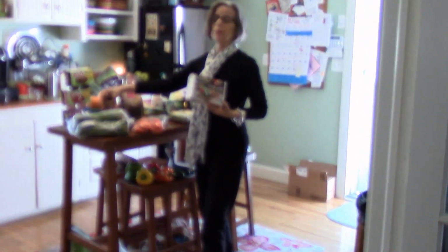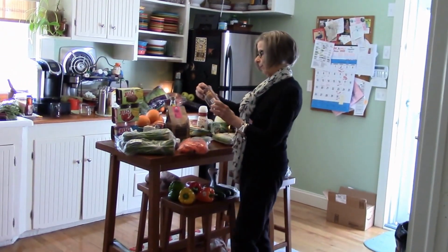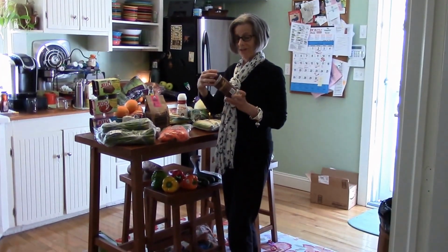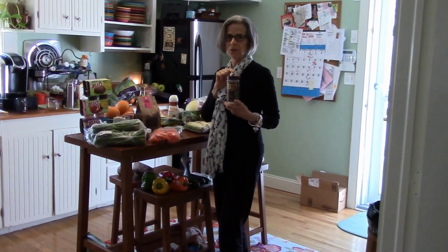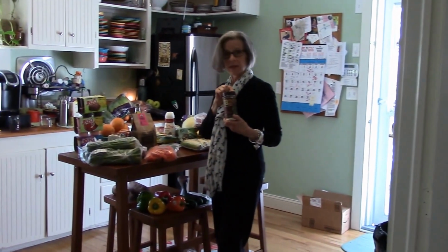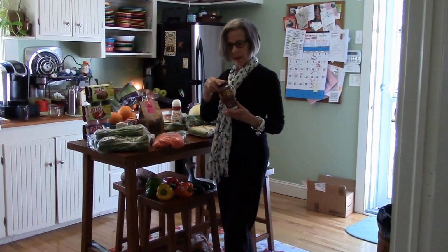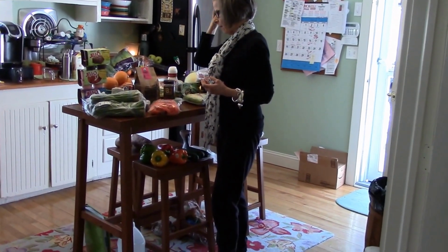You could also do the PB2 on your Wasa bread. Yum, yum. So I did get another PB2. This happens to be the chocolate. And it has, in 2 tablespoons, 45 calories. And in 2 tablespoons, it is 1 point. And I mix this with my fat-free organic Greek yogurt. I also mix it with just a couple of drops of water to put on things like the Wasa bread. And I love my PB2. It's delicious.